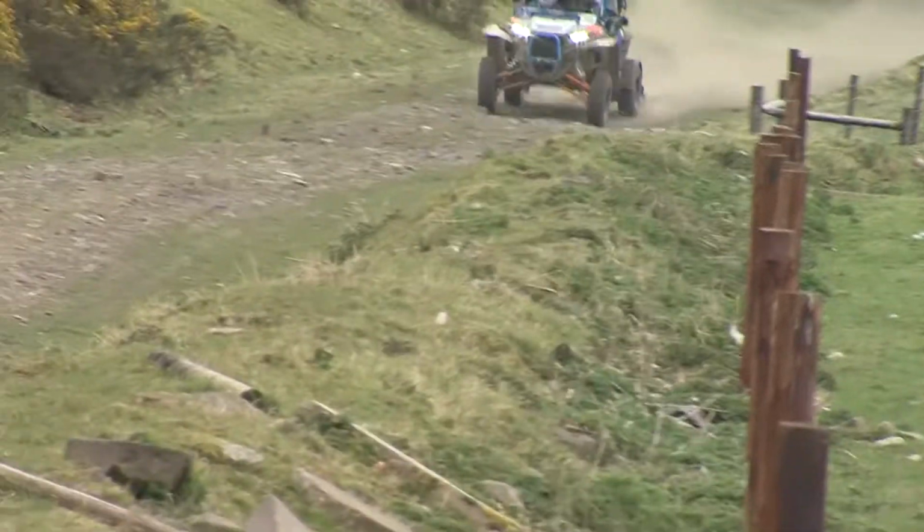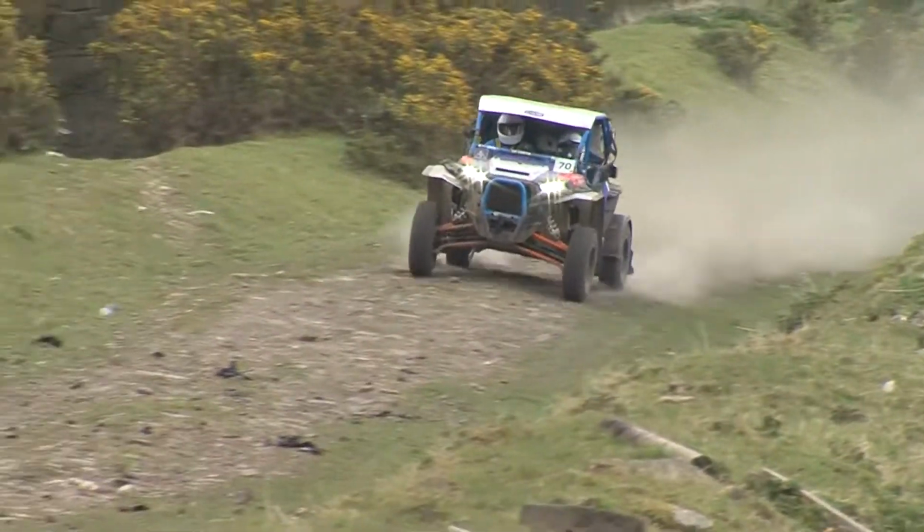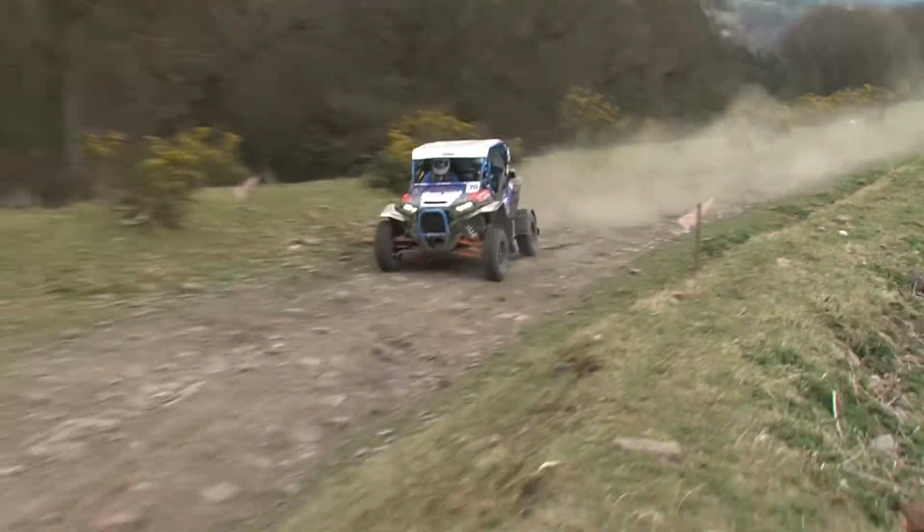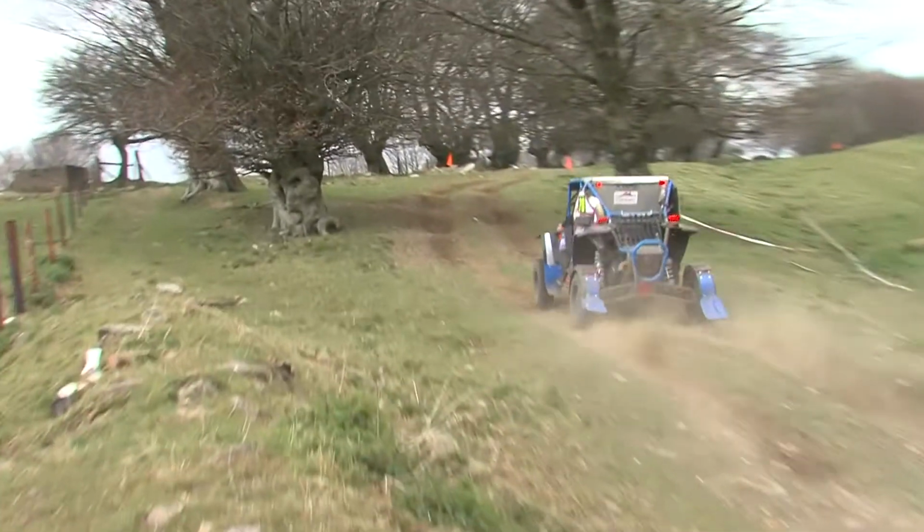To make matters worse for Andy, he non-finished last time at Walters Arena, so needs all the points he can get. Expect his pace to improve as the day goes on, as he tries to challenge for a class podium.